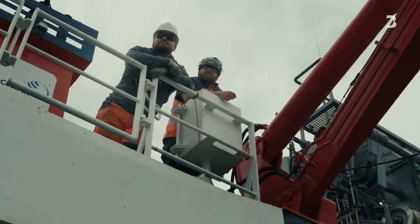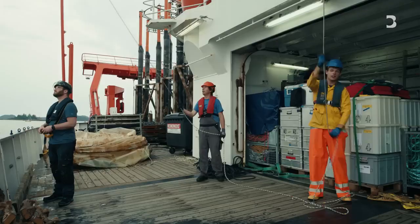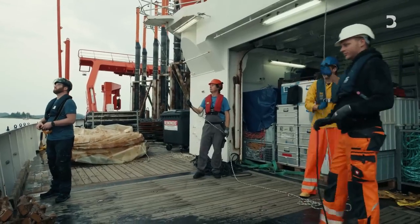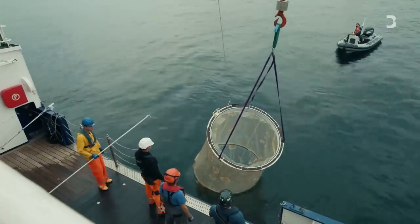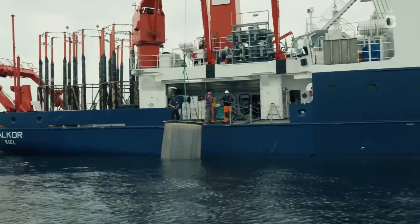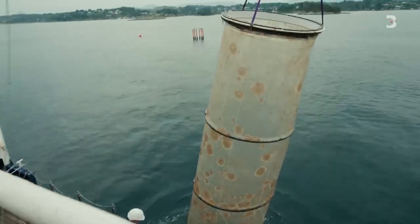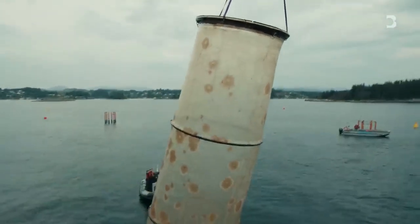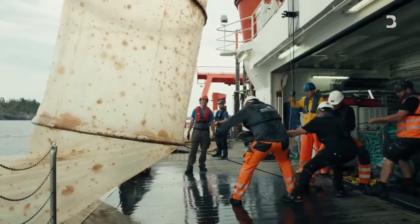It's the last day of the study, and the team is retrieving the mesocosms and sending the samples for analysis in partner institutions around the world. It's a method that still requires an incredible amount of fine-tuning. There's a whole set of unknowns. The mineral needs to be ground very finely, otherwise it will just sink out to the ocean floor and not be of any use for CO2 sequestration.